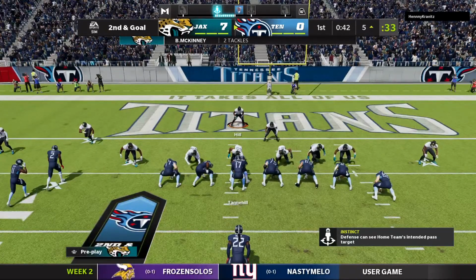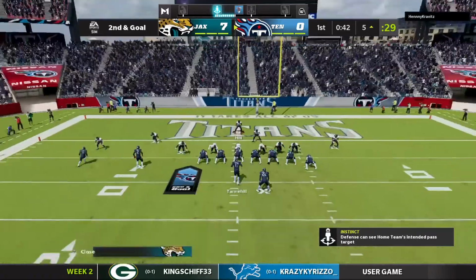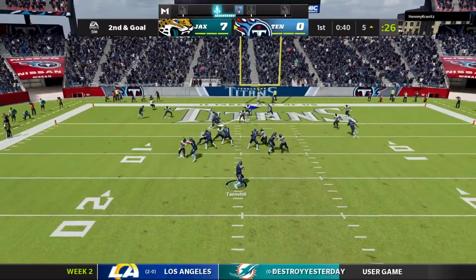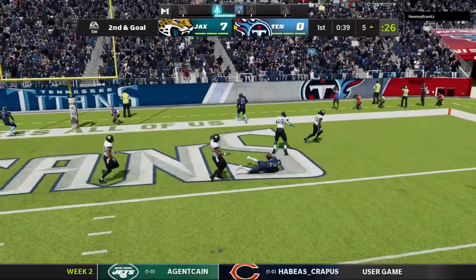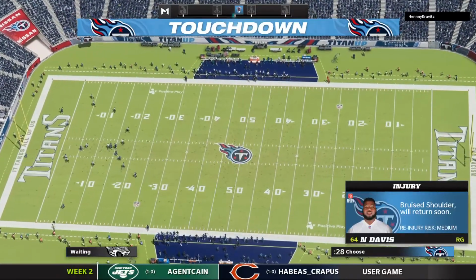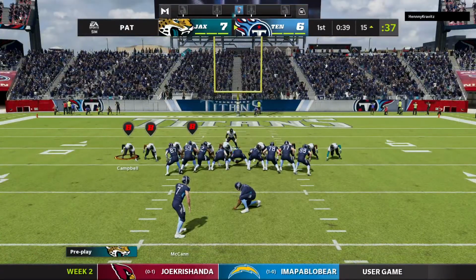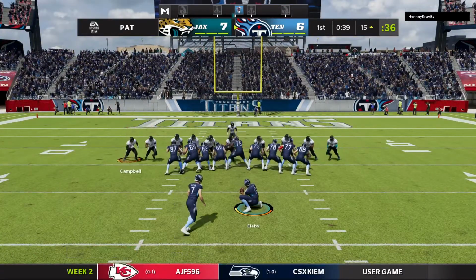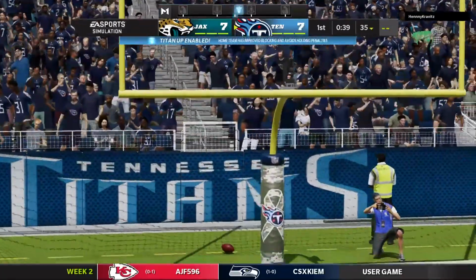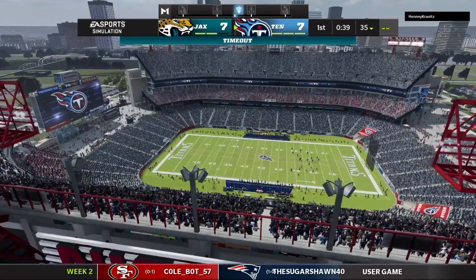He's checking. Crash. A shotgun snap for Tannehill. Open man, Julio. Touchdown, Tennessee. Julio Jones. His 2nd touchdown on the season. And the Titans are an extra point away from tying this thing up. Extra point by McCann, up and good. And that will tie our score here in this opening quarter of play.